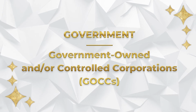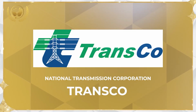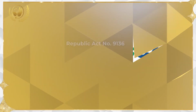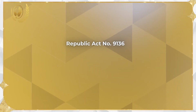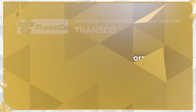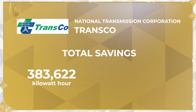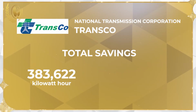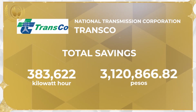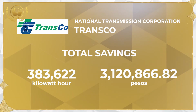For our third awardee under GOCCs, we have the National Transmission Corporation, or Transco. Transco is a government agency created under Republic Act No. 9136, otherwise known as the Electric Power Industry Reform Act of 2001. Transco was able to realize a total savings of 383,622 kilowatt-hours, equivalent to 3,120,866.82 pesos. These were obtained through the implementation of the following energy efficiency and conservation measures.